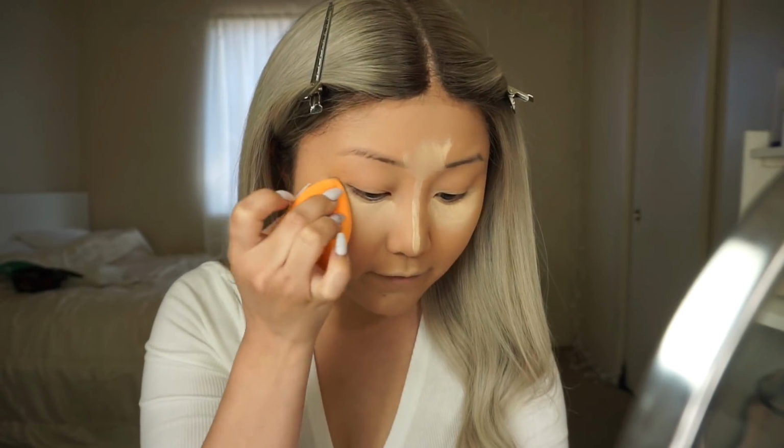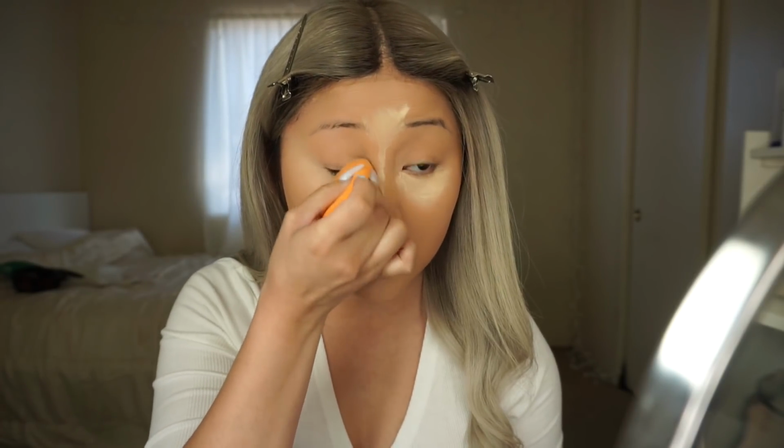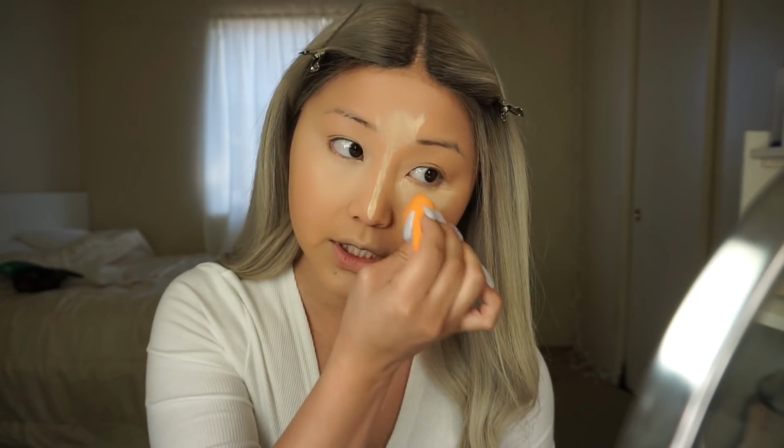What is my favorite foundation, or what is my go-to foundation? Honestly, I would have to say BareMinerals. I've been using that foundation for almost 3 years now, and it's one of my favorite foundations. I also use it on my clients too, and it's a really good medium to full coverage foundation.